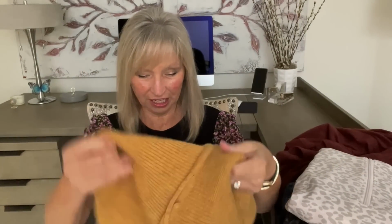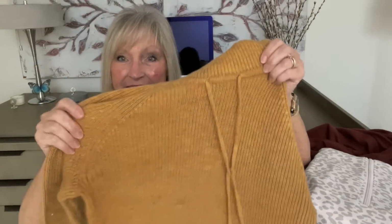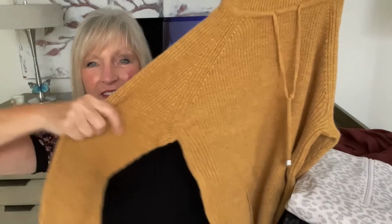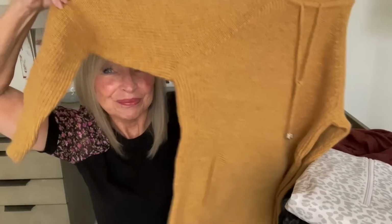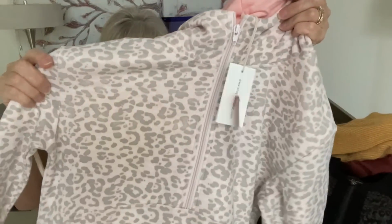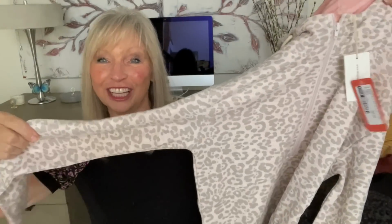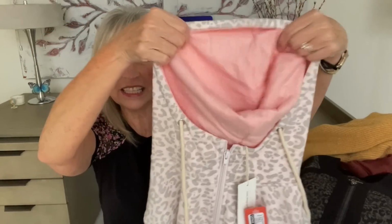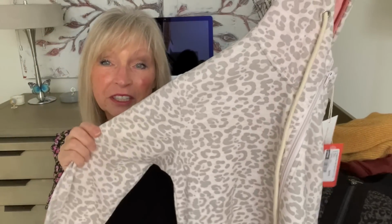Nice mustard colored. What is this? Oh, this is heavy. Oh, a cowl neck. That's nice. I love to keep my neck warm in the winter, fall. This is pretty. I've seen this somewhere. Who has this jacket? Oh, I think Angela has it. It's got the hood or something very similar. Oh, I like that it has the pink inside. Pink is my very favorite color.